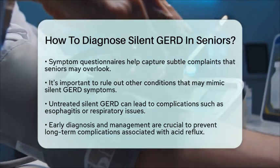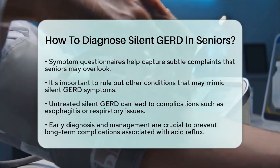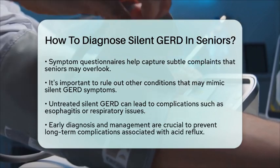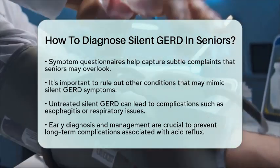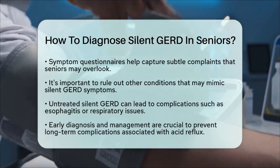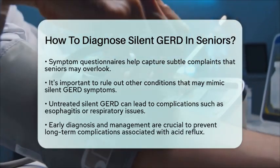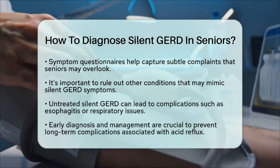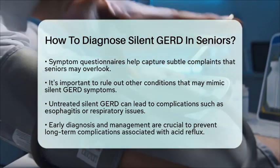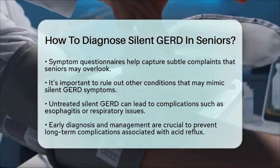This can increase the risk of complications like esophagitis, strictures, Barrett's esophagus, or respiratory issues if silent gastroesophageal reflux disease goes untreated. Diagnosing silent gastroesophageal reflux disease in seniors requires careful attention, thorough clinical assessment, and the appropriate use of diagnostic tools. Early identification is key to managing the condition and preventing long-term complications associated with acid reflux.